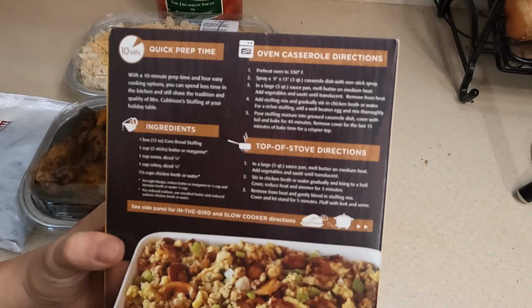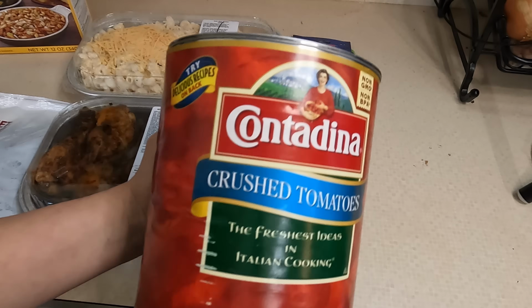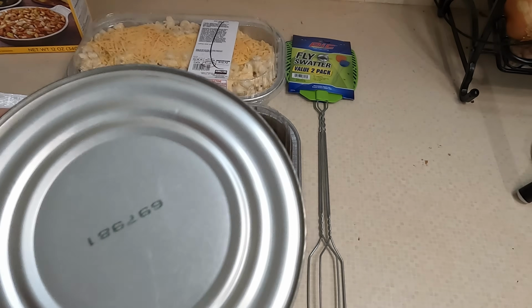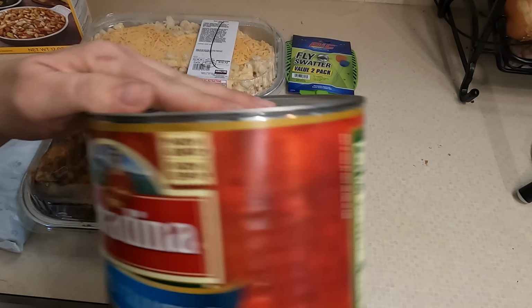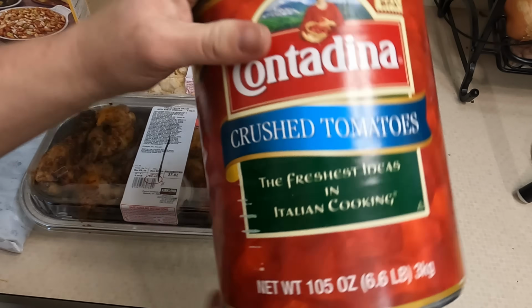That looks pretty fun. Nice and dry, so this will keep for a while. Number 10 can of crushed tomatoes. So this would be good to make up some marinara sauce or spaghetti sauce or something. I don't know, that's a big old can of crushed tomatoes.